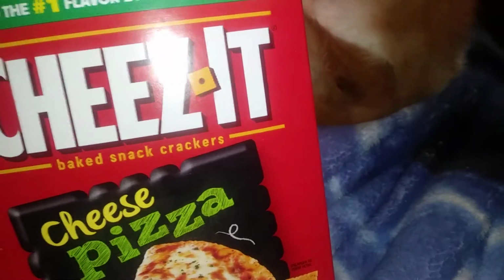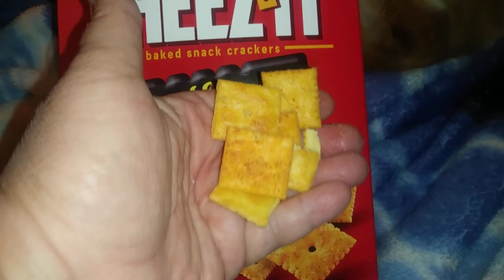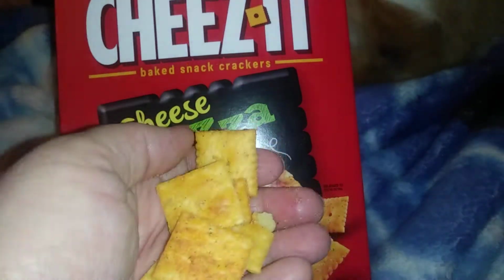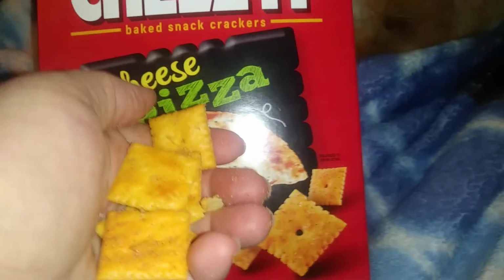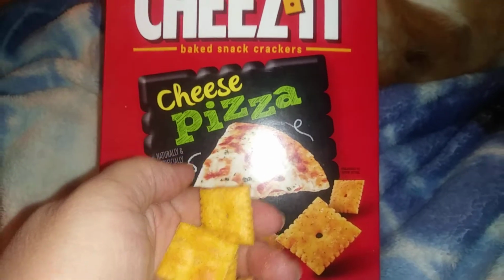Let's get in here and get us some and see what they look like. Like regular cheeses, except with a little sprinkling of some kind of dust. Let's give them a whiff. Oh no, they smell a little bit tomato-y. You know, that fake pizza flavor that things have.